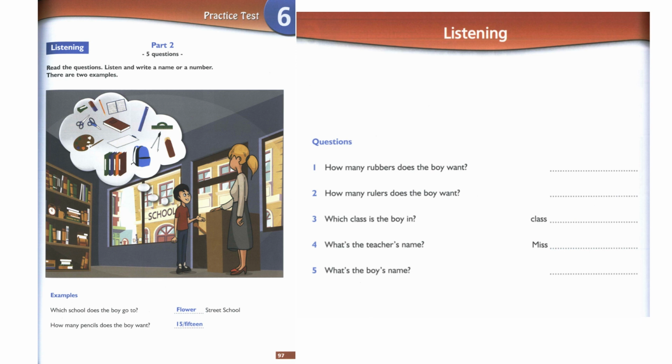Three. And which class are you in? I'm in class 7. Class 7? Oh, children have a lot of things to learn in this class. Yes, but I like my class. I have a lot of friends. Well done.